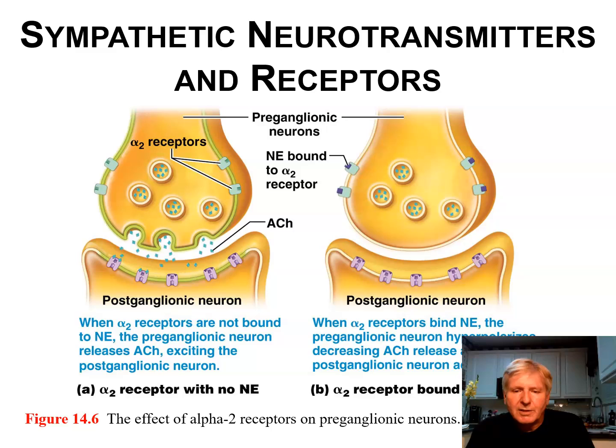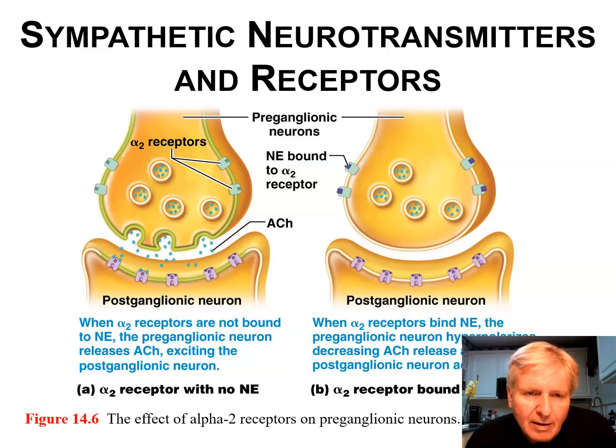Here's an image showing you, on the left, an alpha 2 receptor with no norepinephrine. As you can see, the alpha 2 receptors are embedded in the axon terminals, and you can see the synaptic vesicles with their neurotransmitters. They're released. Since you don't have norepinephrine bound to the alpha 2 receptors, the preganglionic neuron will release acetylcholine, and that excites the postganglionic neuron. So that's an example of what happens with the alpha 2 receptors with no norepinephrine.